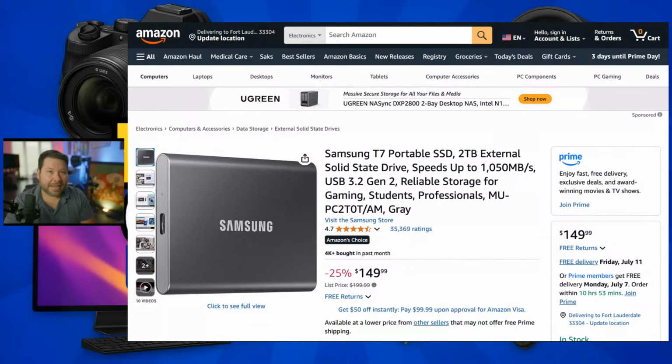Now, what are the T7s good for if you've never heard of these before? By the way, I have a T7. I use it a decent amount, mostly when I'm traveling. So the T7 is great for on-the-go editing. If you're on a laptop, maybe a MacBook Air like I'm using right here, and you don't have a lot of internal storage and you want to be able to edit while you're on the go, these things are fantastic for not just editing on the go, but also maybe you need to store your footage if you're on some trip and you want to be able to do it quickly.